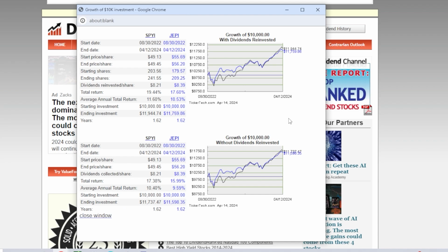So now that we dug deep into SPYI, and I think by now you guys know exactly why I'm such a big fan of this ETF, I wanted to lastly compare SPYI's performance next to JEPI, just because they definitely are somewhat comparable, and see which ETF has performed better ever since SPYI's inception. So if we go all the way back to August 2022, which was right around the time that SPYI started, and compare a $10,000 investment with dividends reinvested next to the JEPI ETF, you can see that the total return on SPYI's end is around 19.44% within this time frame, where JEPI's total return is right around 17.6%, or SPYI's return around 11.6% annually versus the 10.53% annual return that JEPI's offered.